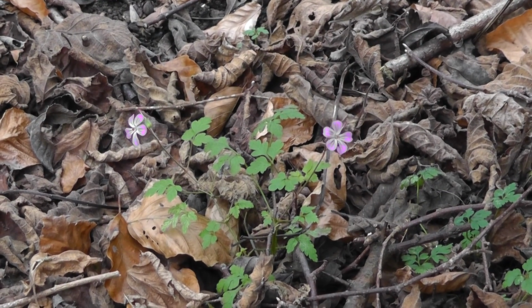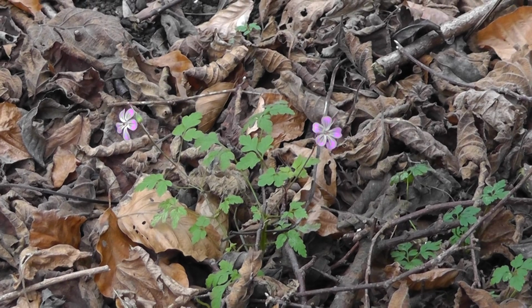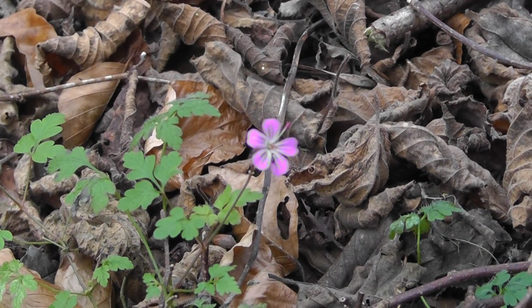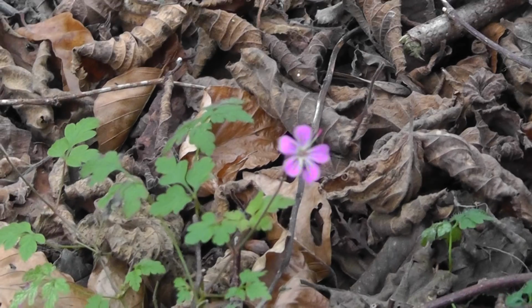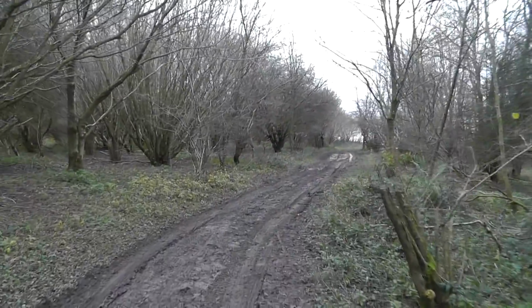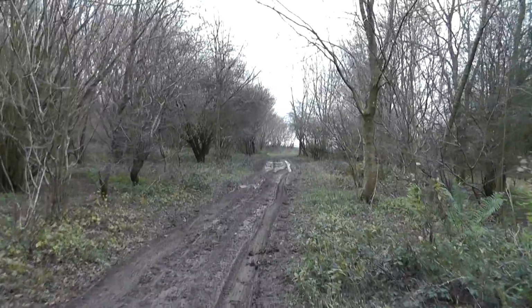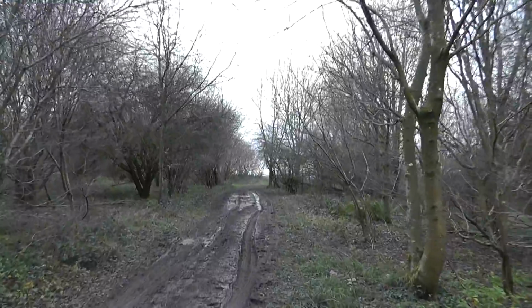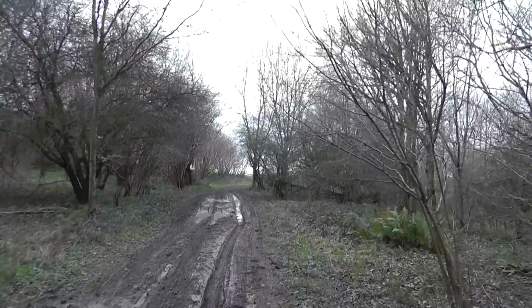Look at this. Herb Robert, or cranesbill, flowering in December. Just goes to show you how mild it's been lately. Today it's very mild as well. Not really that cold. It's a bit of an overcast day as well. You can see the sun in the distance in the south there, shining quite brightly.